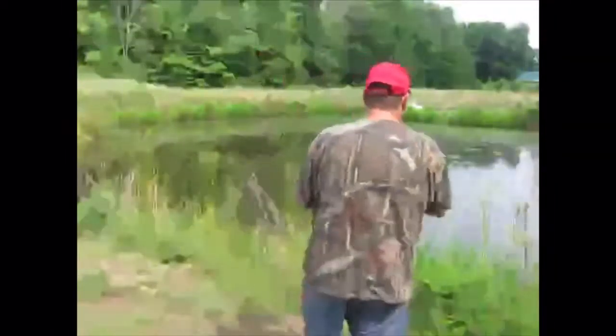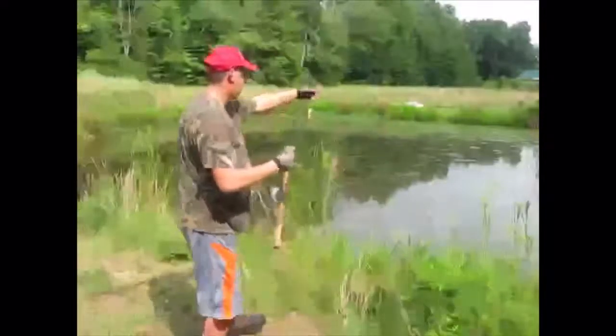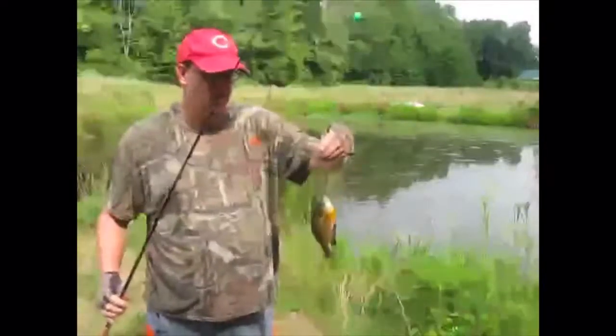I think we got our first fish here. I think it's a bluegill. Let's pull him in and see what we got. Oh, nice, thick, healthy bluegill. Wow, that's nice. Nice, big, thick, healthy bluegill.